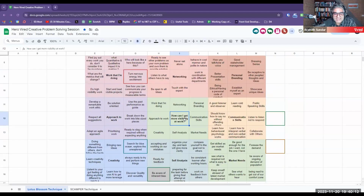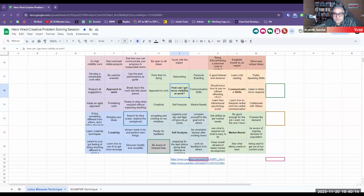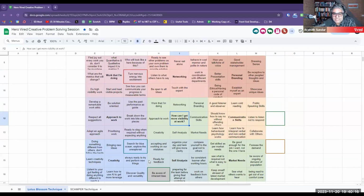And just like that, in literally about 15 minutes or so, you just generated 64 different ideas that you can use to solve this problem. Then you would take these inputs, prioritize them, and then pick the ones that you want to work with. Any questions on this? If not, I shall move on to the next question, the next idea.